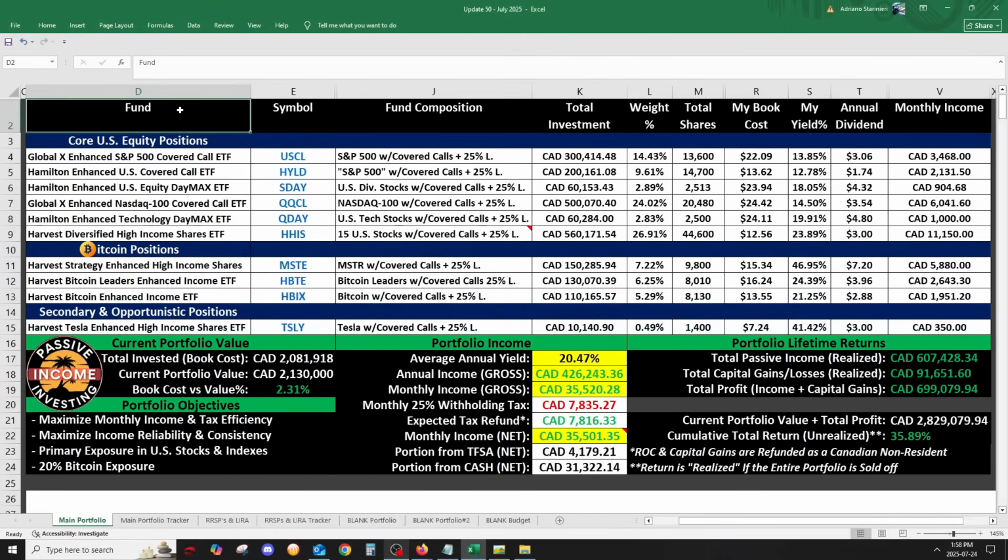And again, guys, if this is too small, go on my website, download this Excel file so you could follow along together. So let's go through the portfolio, everyone.